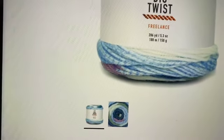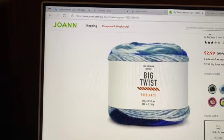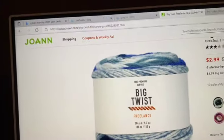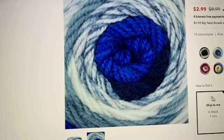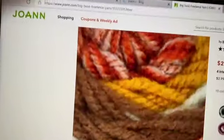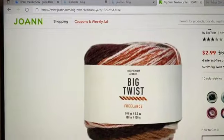So that's blue-green. This is gray khaki. That's very cool, very neutral. Then you have blue multi, and you can see how it's marled, bright blue and darker blue. That's pretty. Gold rust. Let's do the overhead. I like that it has that little bit of turquoise in it, and then this is marled. That's really cool. That's in stock so far. Everything I've showed you is in stock. Multi-brown. That's pretty.